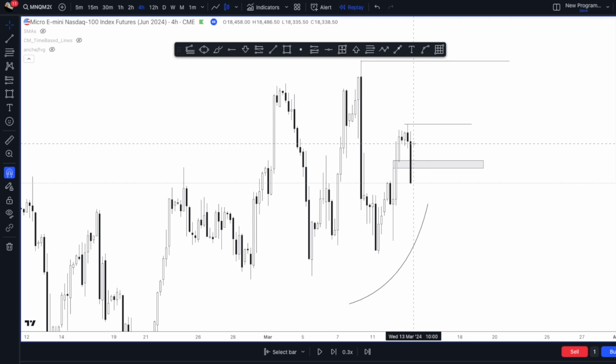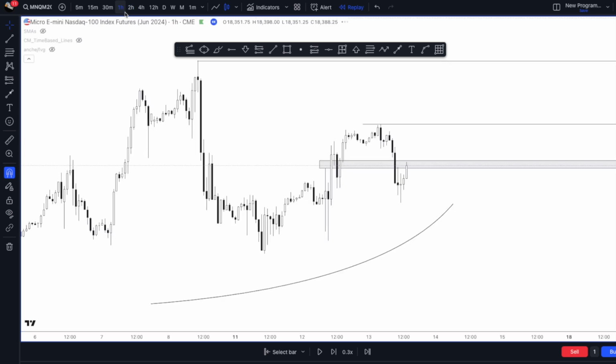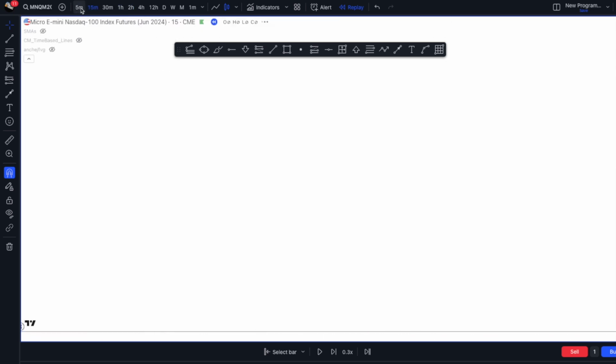Okay, this fair value gap looks to be heavily disrespected. I'm trying to give you guys a bunch of scenarios. What happens when it gets disrespected? What happens when you have two? What do you do when you have a perfect fair value gap? I'm literally telling you guys as much as I can in this video. So price is now rejecting to the upside. We're going to go to the lower time frame.